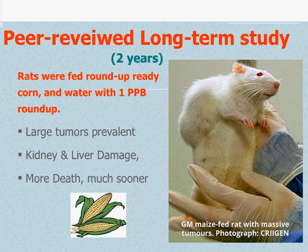And there was another group where they were fed the GM corn and drank water with one part per billion Roundup pesticide, which is the amount considered safe for humans. The results showed very significant rates of tumors in all the rats consuming the genetically modified corn, especially mammary tumors in females and kidney tumors in males. And besides that, there were marked kidney and liver damage and diseases resulting from these damaged organs.